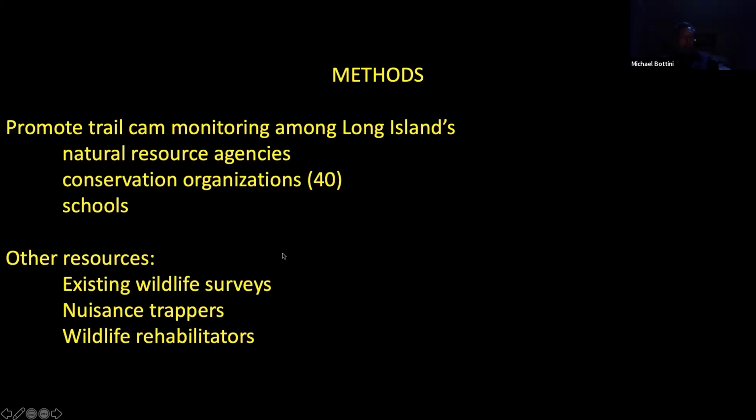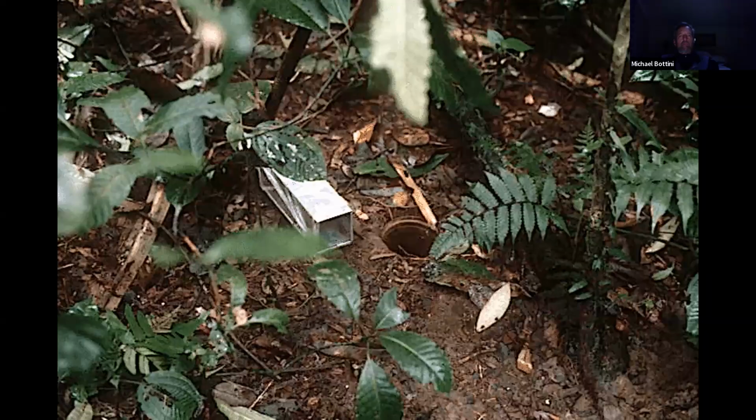And then there's lots of other resources we can use. There's some existing wildlife surveys. I mentioned nuisance trappers, great resource. Wildlife rehabilitators, another great resource. Yeah, I think we could do a bang-up job. So other than the trail cam work, which anybody could do, I mean, anybody that wants to invest in a trail cam, it's a BYO trail cam.